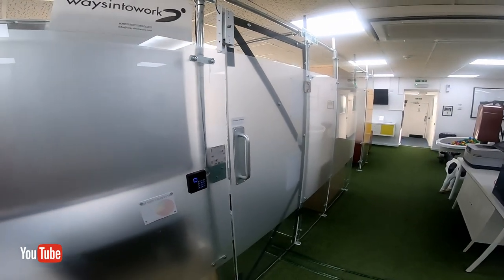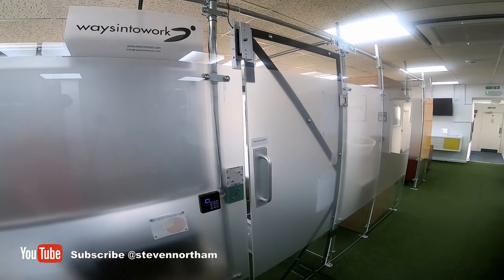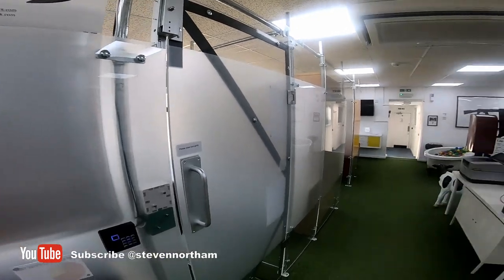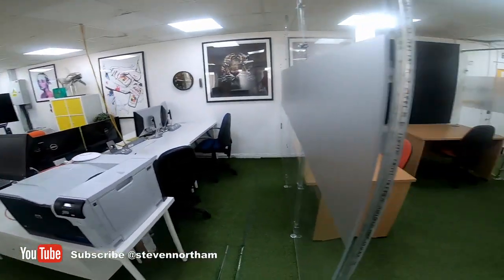Even built a door for this one and an RFID entry system, really just to see if it could work and how it worked properly. So that was a little project. I do a lot of projects, which you'll find out in due course.